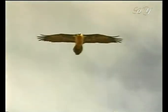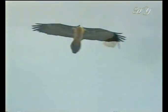The eagle can fly faster or slower by changing the position of its wings. When the eagle wants to fly faster, it turns the front edges of the wings into the wind and thus cuts through the air. When it wants to go slower, it turns the wide surface of its wings into the wind.